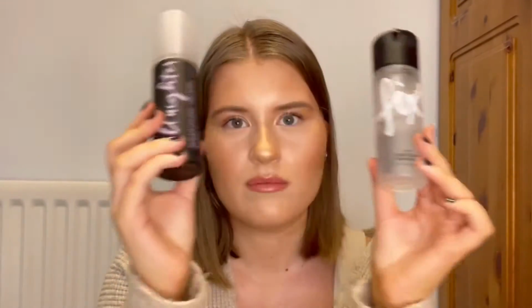And then lastly is setting sprays. Now these are not new to me because I've used them for years, but I haven't had them for months in my life. And then I got them for Christmas and I'm so glad I have them back. That's the Fix Plus from MAC, classic. Another classic is the Urban Decay All Nighter. These two, perfect combination. You don't need both, but they're great together.